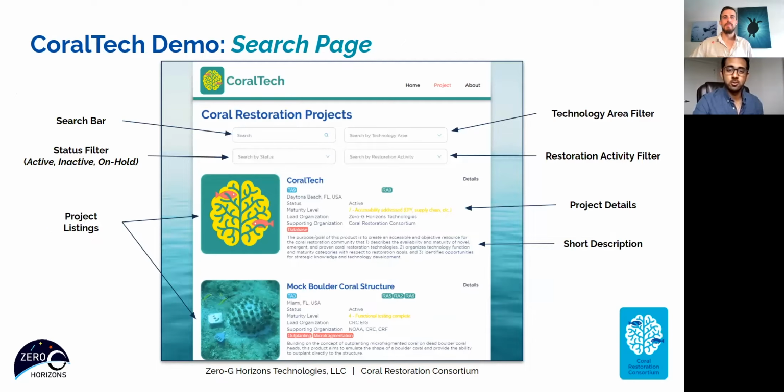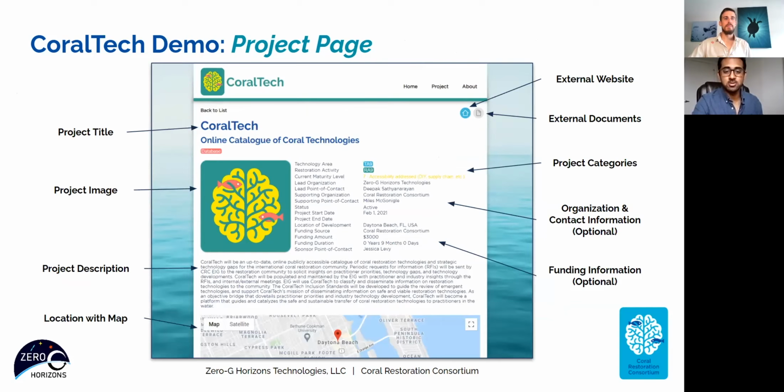Here's a sneak peek into the Coral Tech site. This is a screenshot of the search page where you can use project status, technology areas, restoration activities, or custom keywords to filter through Coral Tech to find technologies applicable to your effort. Select a project you're interested in, and you will find more details about the project on the project page. With team contact information, links to external project materials, and more, the Coral Tech listing gives you the information you need to connect with the technology developers and leverage these technologies in your restoration program.